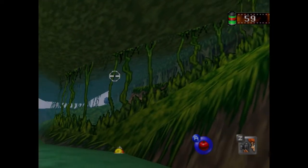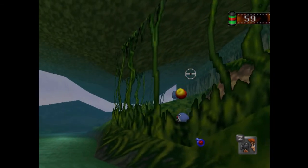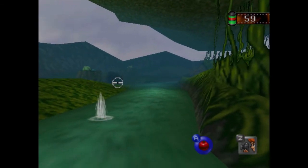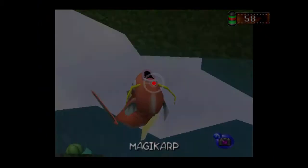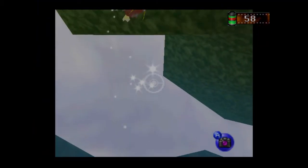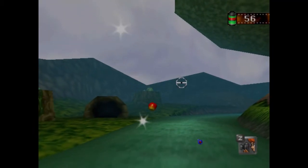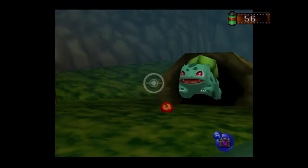You can use your apples, but it does take them a while to come out of hiding. You do get a better item for this, so save your time. Also, if you throw the apples randomly in the water, you can get Pokemon to jump out. You can also get special shots like that at the habit.